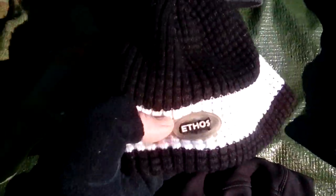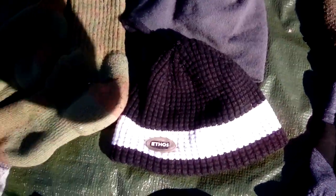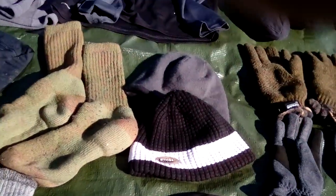I've got a North Face beanie. It's double layer, black on the inside, so it's really warm. It's a little warmer than just a regular beanie because it is two layers. And then I've got just a regular gas station knit hat that I've had for a long time, that I wear all the time.